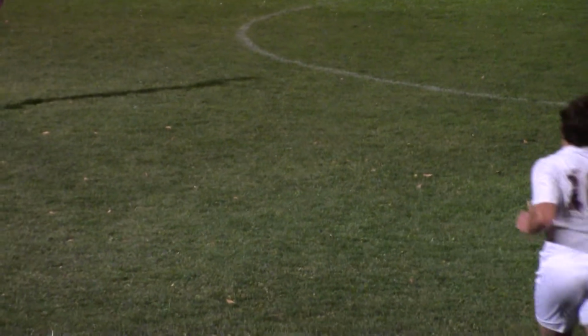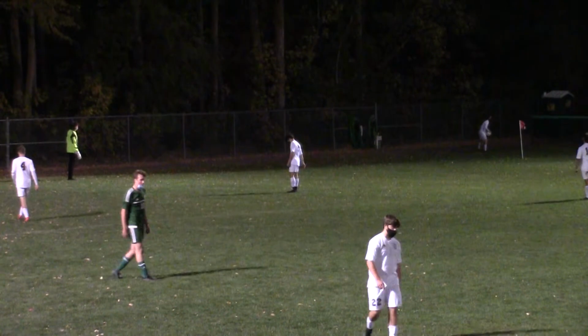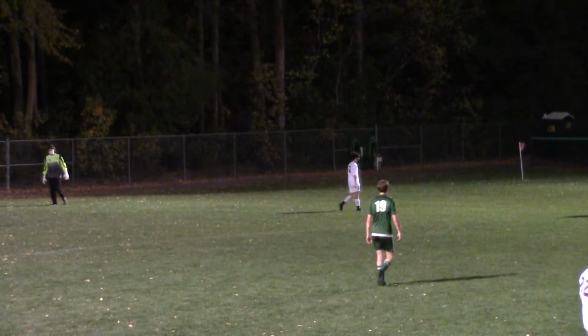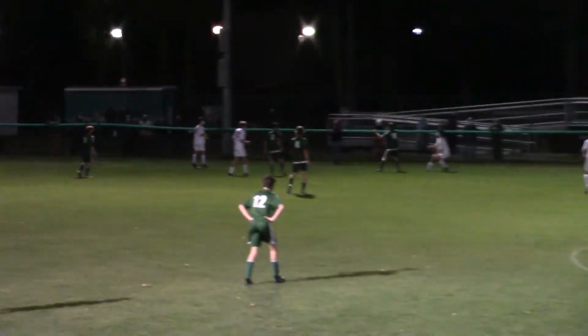Coming back into the game is Marcus Bedard. And coming off the field is Luke Anktil. So deep throw in for the Cougars. We're at 13 minutes and 30 seconds left in the second half.